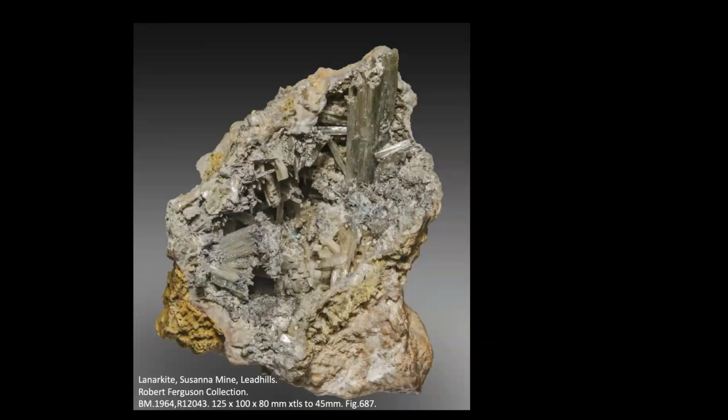And so we come to the Ferguson collection. This is an outstandingly good lanarkite from Susanna Mine. And interestingly, this was acquired by Arthur prior to his main thrust of trying to acquire the Ferguson collection.